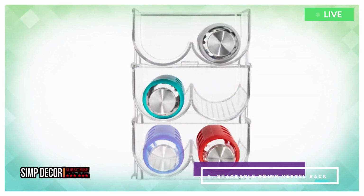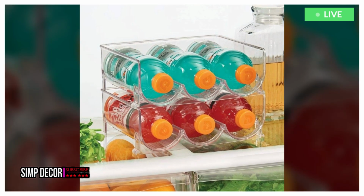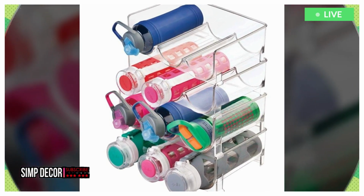6. A stackable drink vessel rack to finally organize your never-ending collection of water bottles. My wish is that you can now quickly grab a bottle without the rest tumbling out on you.